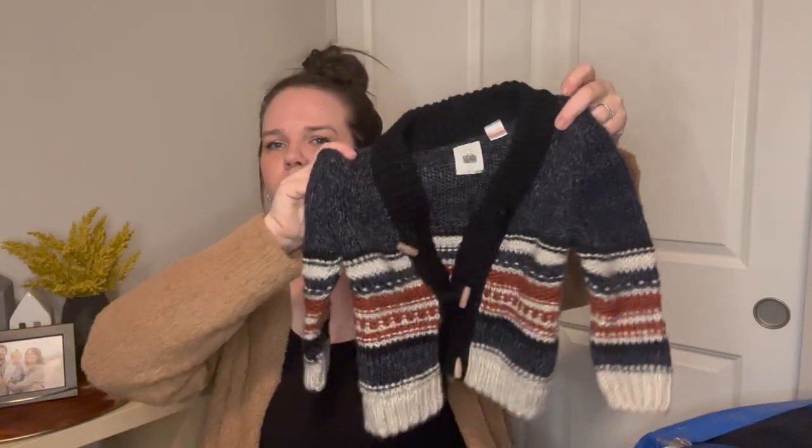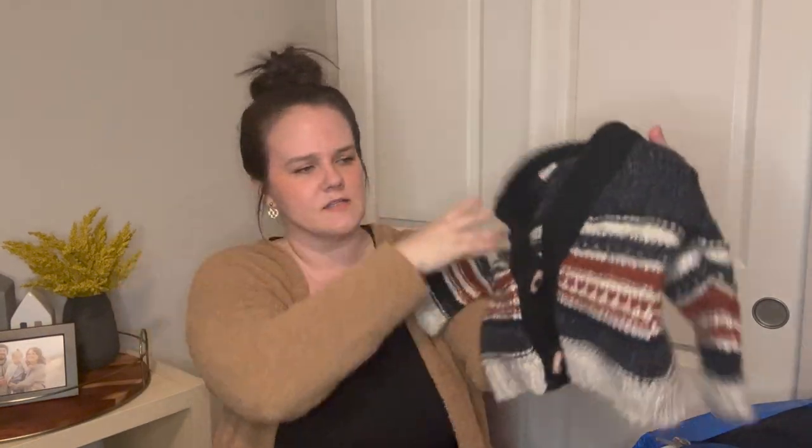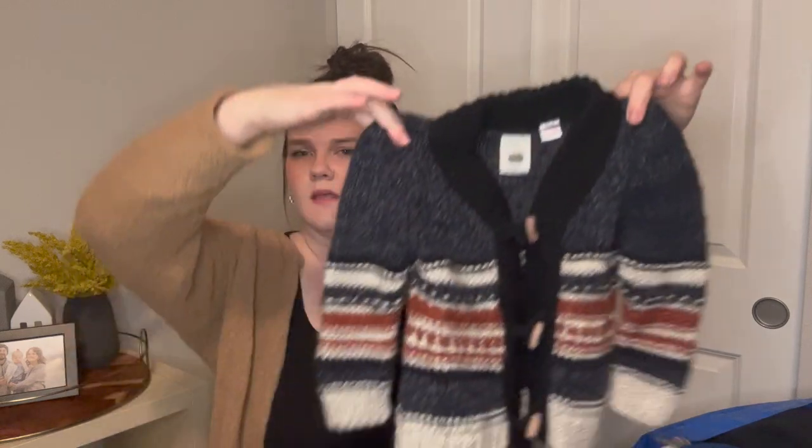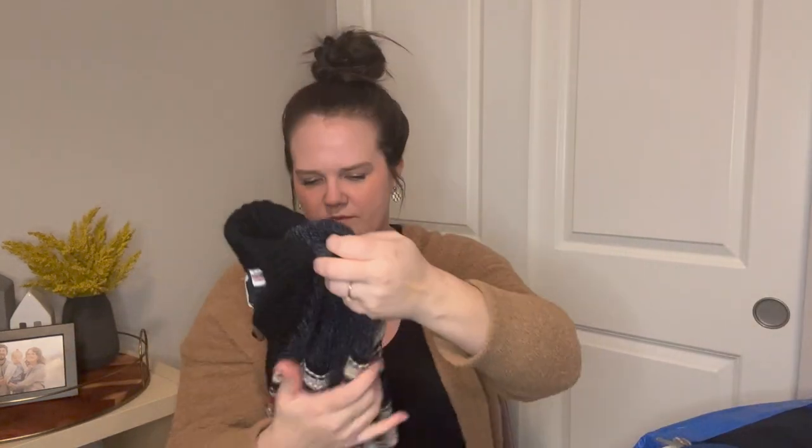This is a Zara Kids little sweater. Look at how cute that is. It has like the toggle buttons. So cute. I'm really not expecting much for this. It is a 2 to 3 and I think I have it up for $12.15.